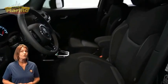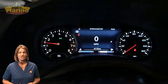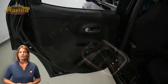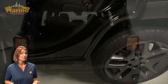steering wheel mounted audio controls, only 4,000 miles on the odometer, 8.4-inch touchscreen, navigation, rear backup camera, dual zone temperature control, SELEC-TERRAIN system, split folding rear seats, 2.4-liter 4-cylinder engine, and so much more.